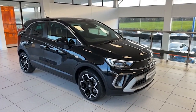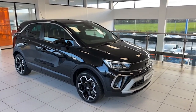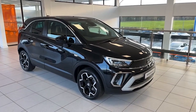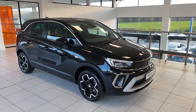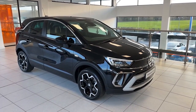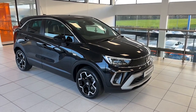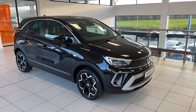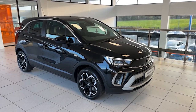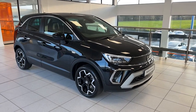Delighted to be able to show you our new model 2021. This is August 2021 Vauxhall Crossland. It's the 1.5 turbo diesel Elite, and it's also automatic as well. So ticks all of the boxes: automatic, top of the range, Elite, 1.5 turbo diesel, 120 brake horsepower car, finished in diamond black metallic. Let me show you around the outside of it first of all, and then we'll show you the inside of it as well.